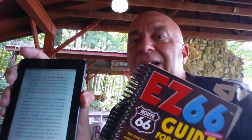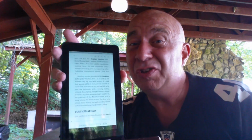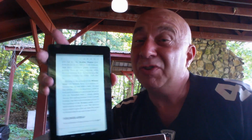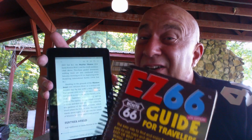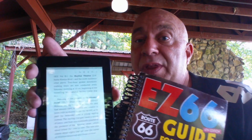So what I generally do is I start with this as an overview, then I go to this to get a little more detail, and between the two I can figure out pretty much where they are, because sometimes a description doesn't cut it, you need the GPS. Sometimes the GPS has trouble getting you there and you need a description on how to get there. So that's why you really need to have both of these.